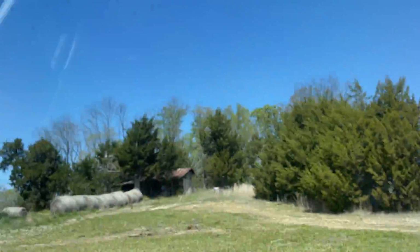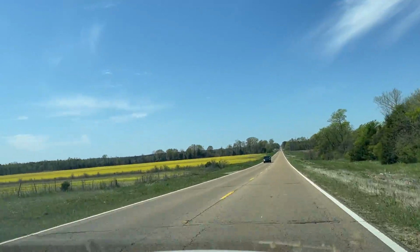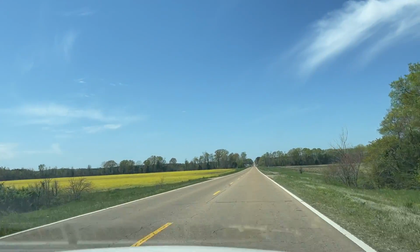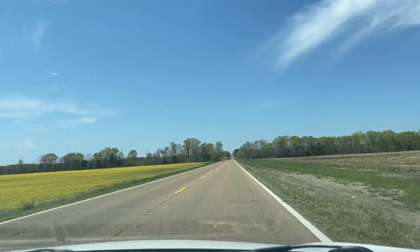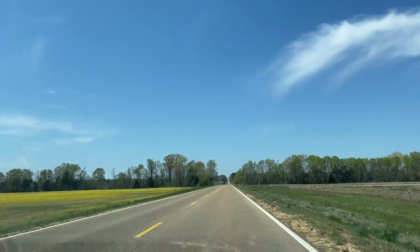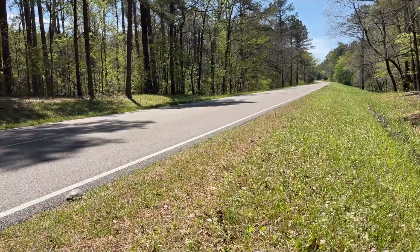Oh, barn. Looks pretty intact. Anyways, we're en route to a different area. We're kind of switching up the pattern a little bit. That last spot was really productive for snakes, but didn't really look very milk snaky. But yeah, Mississippi's beautiful. Check this out. We're en route right now, and I'll be checking in with you guys soon at the next spot.